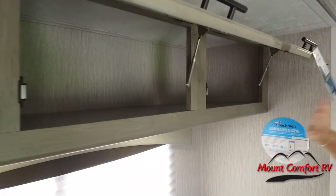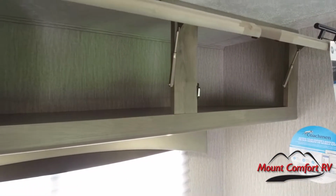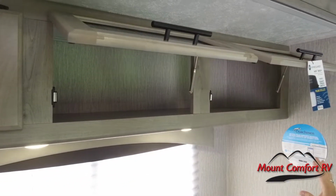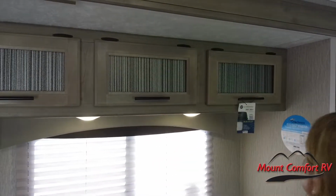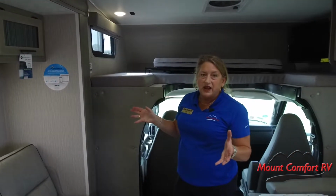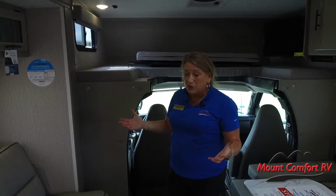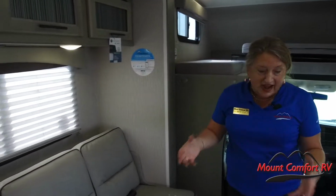All of these pop up and stay up, which I love. This is something that they didn't used to do. This is so much of an improvement. We've got really bright LED lights going on in here. You know, it used to be a knock on Class C's that they had not a whole lot of natural light, but now we got these great big windows. We're getting a lot of bright light, a lot of natural light in here.